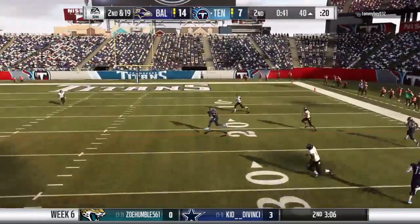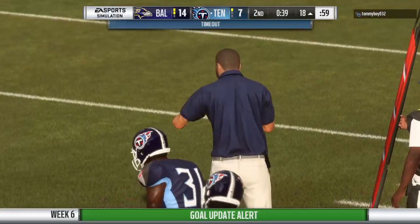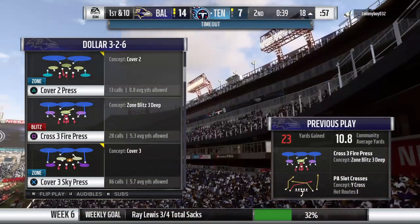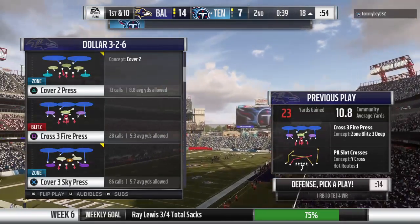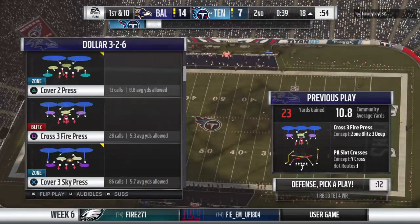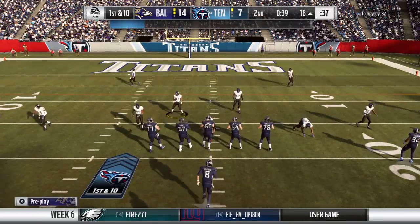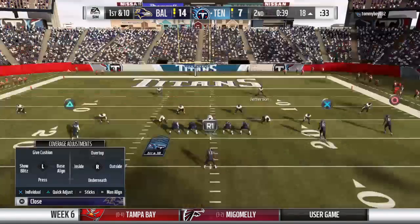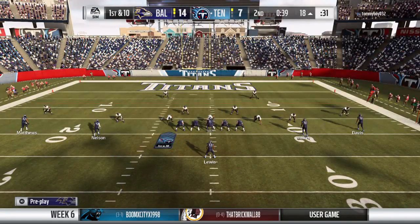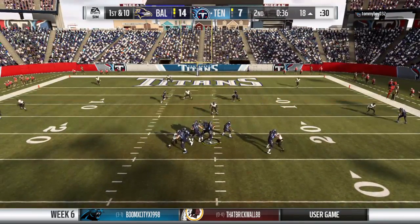To throw is Mariota. Wide open receiver, complete. And now before this first down play, we're going to get a timeout here, as they stop it with just under 40 ticks to go in this first half. Keep it rolling. From the red zone now, Mariota.